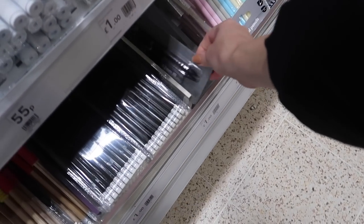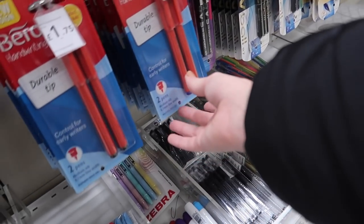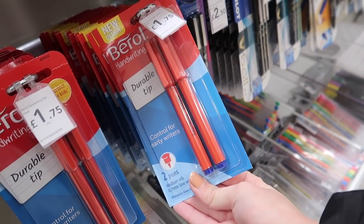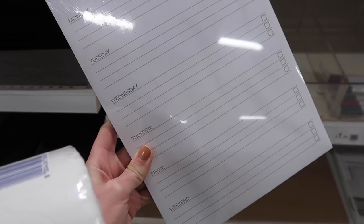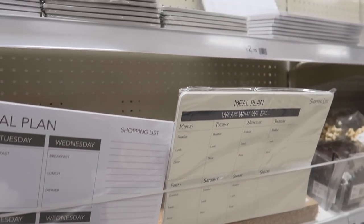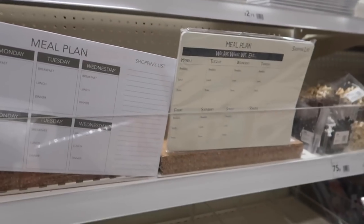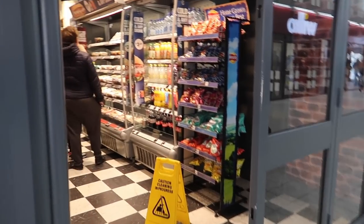Just looking at the pens and pencils for my bullet journal, and I came across these. Who remembers these from school? I don't know if it was just our school or not, but this is just like a major throwback for me. We were also the era of the smelly gel pens. If you didn't have every single smelly gel pen, then you just weren't allowed in school. I always find these sort of things handy as well, and they have some meal plan with shopping list pads. They are £2.75. I think I might get one of these vegan sausage rolls because they are delicious.